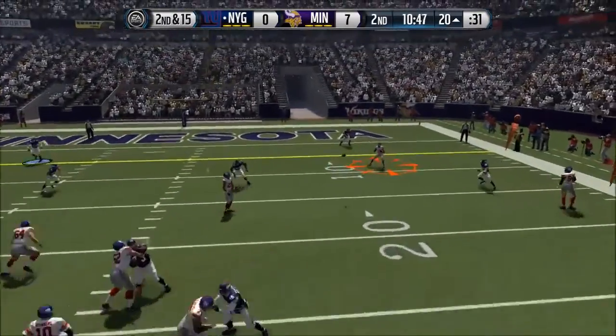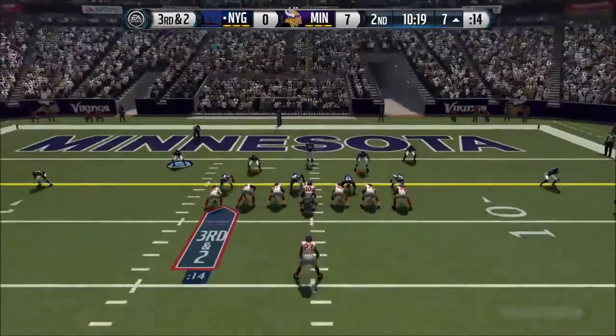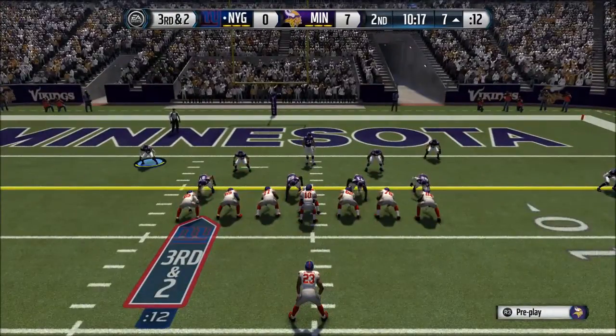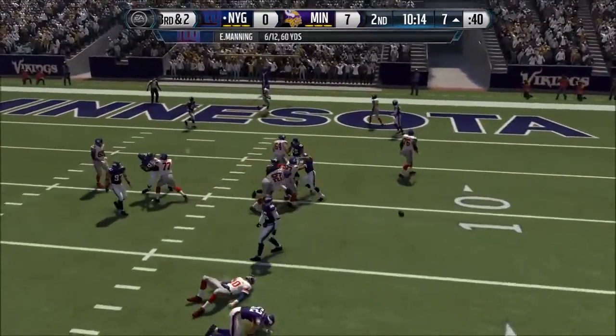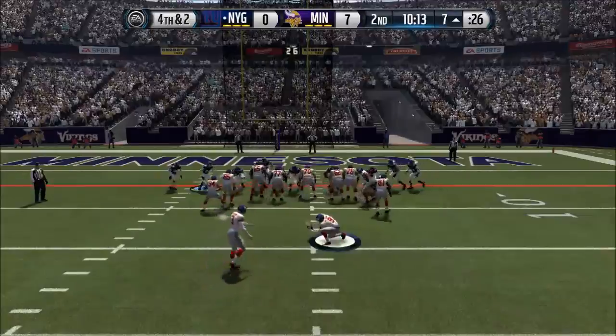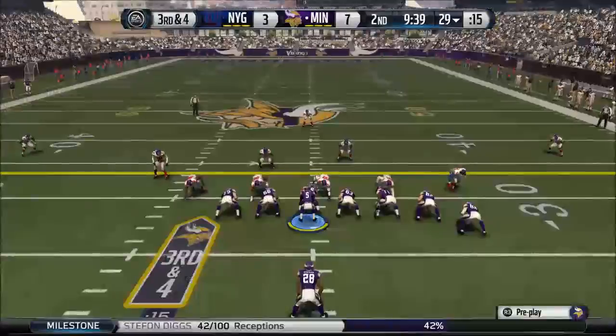Eli's going to drop back. Eli's going to look right. There's Odell Beckham Jr. getting into the action today. That's a big play there. Set up a 3rd and 2. 3rd and 2 now. Eli's going to drop back again. He's going to look. He's going to be hit as he throws. That's incomplete, and we would hold them to a field goal. And the Giants are going to attack on that field goal. 7-3 Minnesota here early in the second quarter.